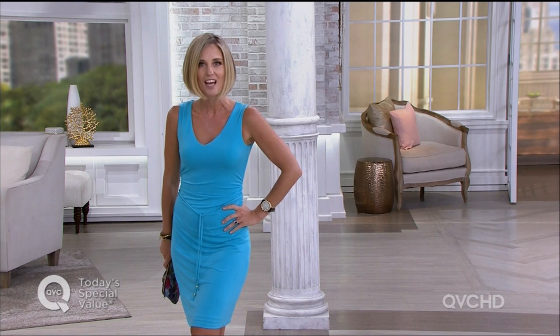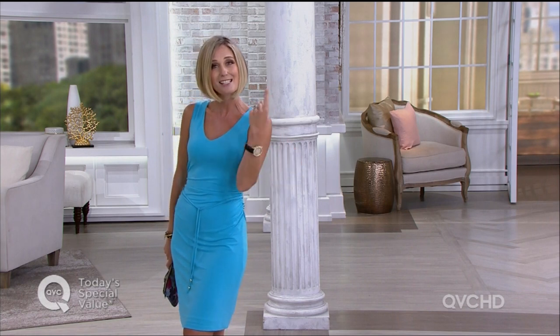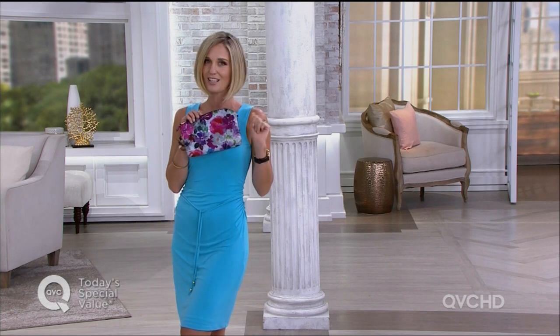But we're going to kick things off with, have you seen what we're doing for our Today's Special Value? It is a leather pouch plus a second piece as well, all for under $46. It's our Today's Special Value.